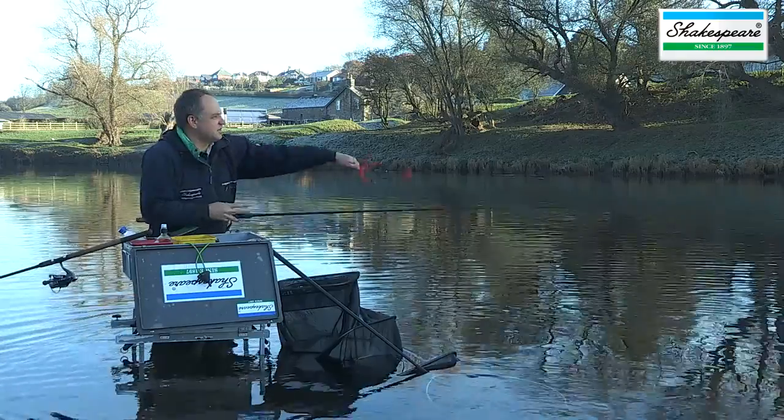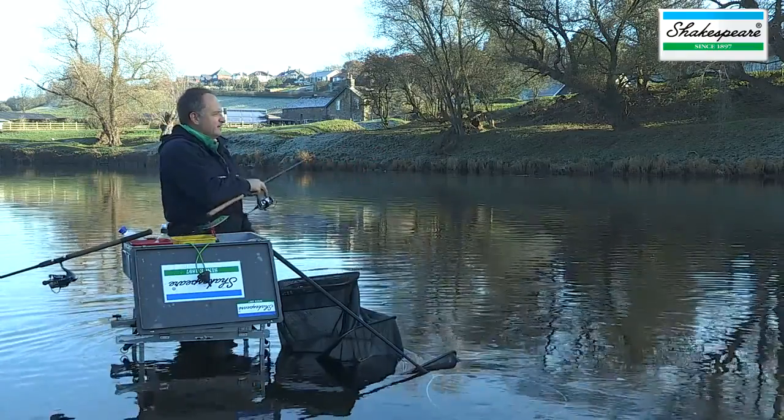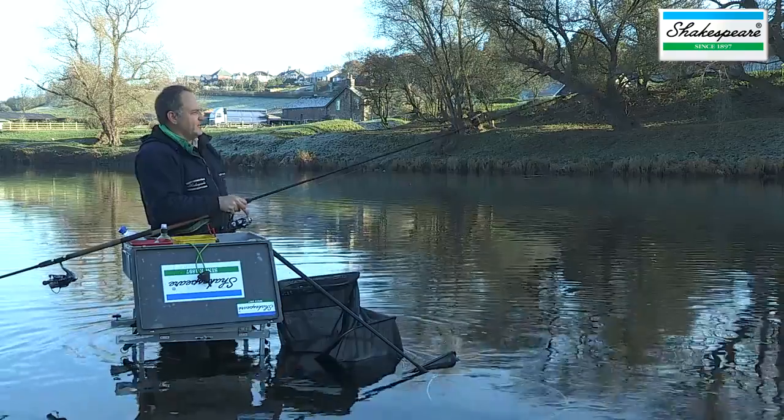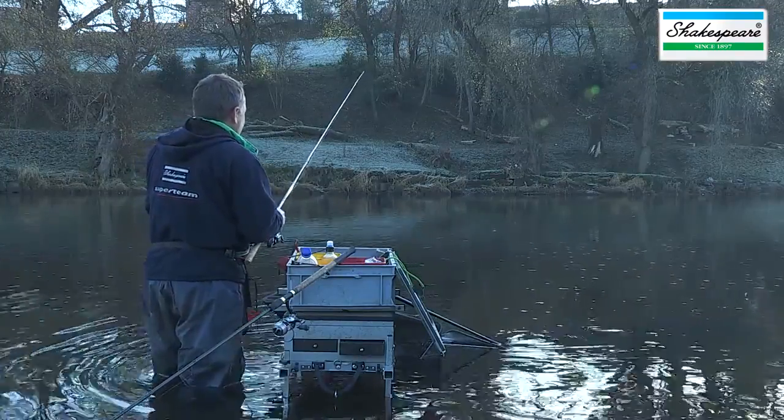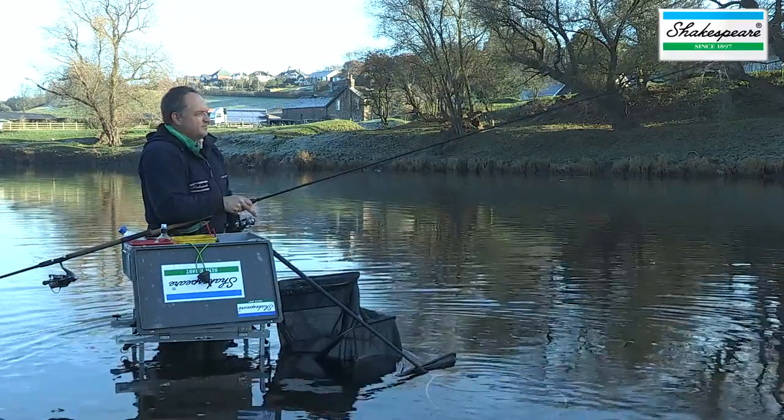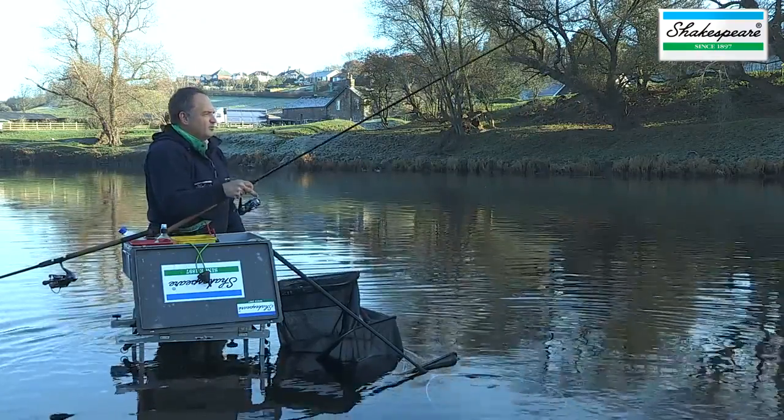On such a shallow peg like this, and again to maximise the efficiency, I actually prefer to stand up and fish with a bait apron, a bit old school, as opposed to sitting down on the box. I just think it makes everything much easier and much more enjoyable.